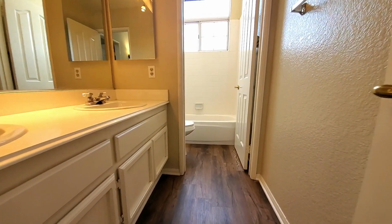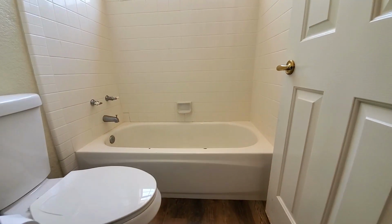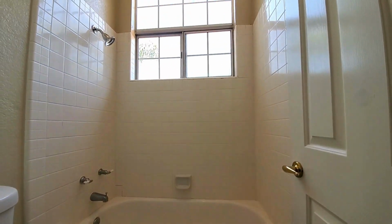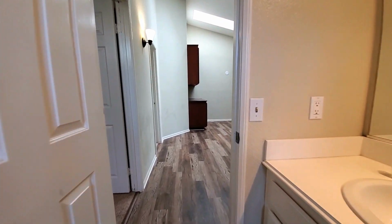You'll find the guest bathroom having dual sinks with cabinets, a mirror, a medicine cabinet, a toilet, and a shower in the bathtub. This home feels so spacious, and we still haven't seen it all yet.